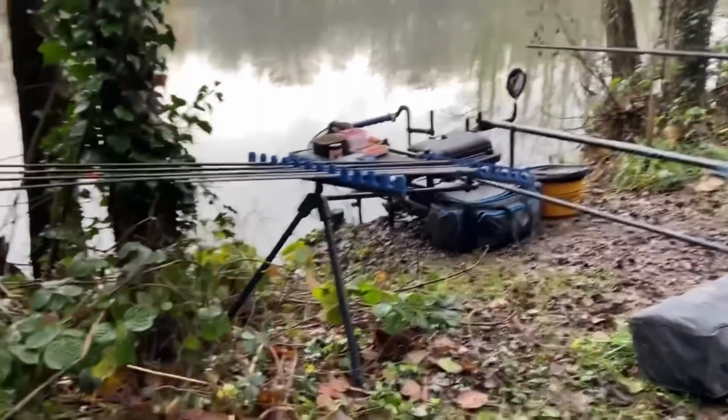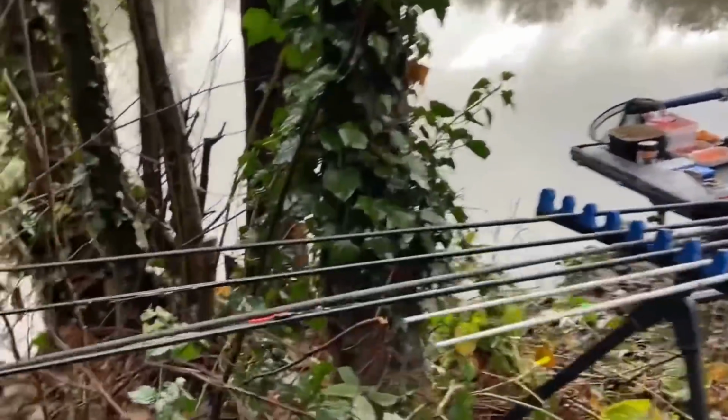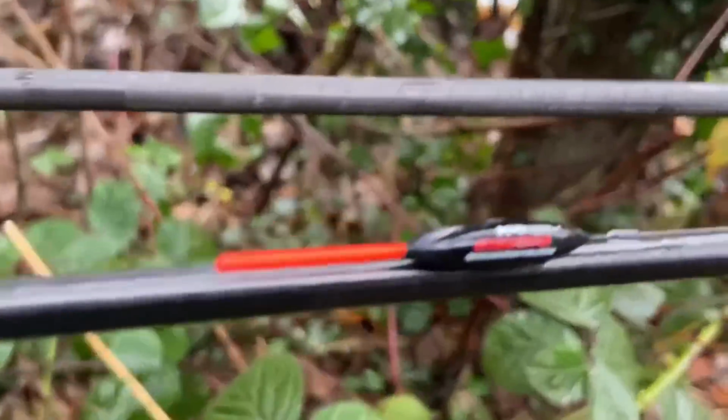After that I moved on to the open match midweek, and I'd arranged with Lee Kerry. It's a place we both like to go, and he said he was going, so it was nice to meet up with him there before the match. And incidentally, we've drawn next to each other. I've drawn peg 7 on Willows with Lee on peg 6, so it was always going to be a bit of a battle. Obviously Lee's a brilliant angler, but I fish up there quite a lot as well as him.